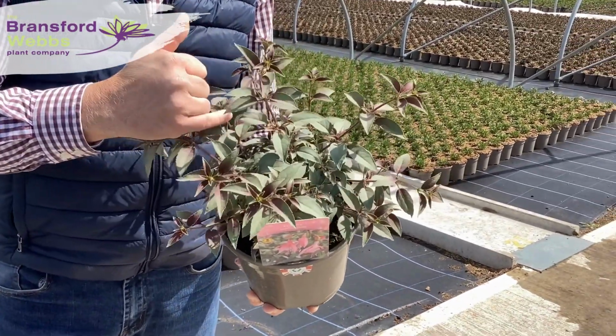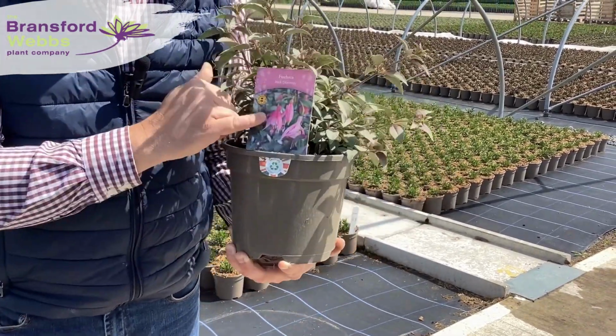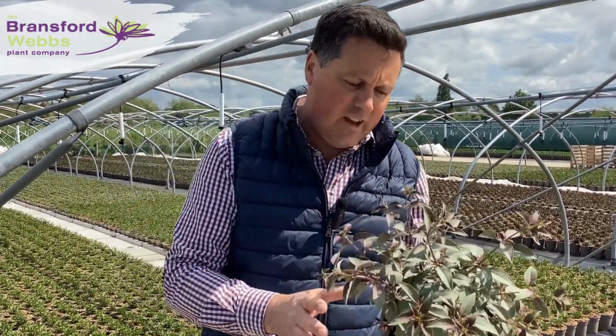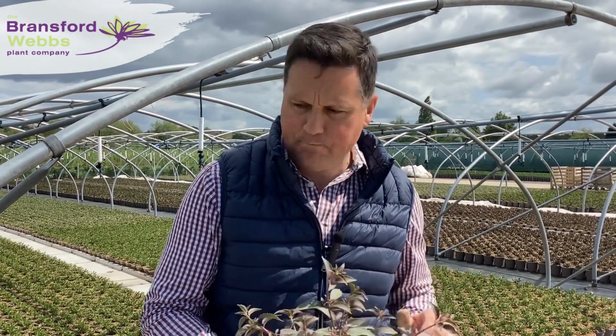You've got this lovely sort of grey-green foliage. It has the sort of orange, burgundy pink tinges on the new growth, and then you get this mass of delicate pink and white flowers later on in the year. But that's really nice. You've got the foliage interest and you've got the flower interest. That's Fuchsia Jack Stanway. That's online, brand new variety to Bransford Webbs, and so I don't think you'll see it from many other people out there either.